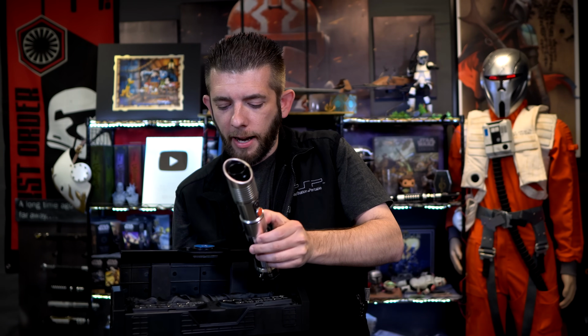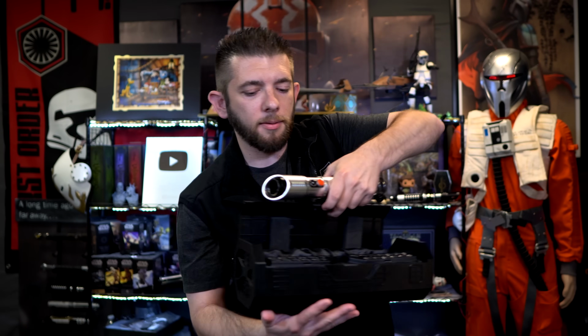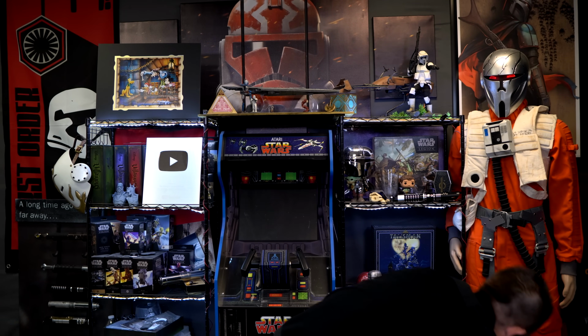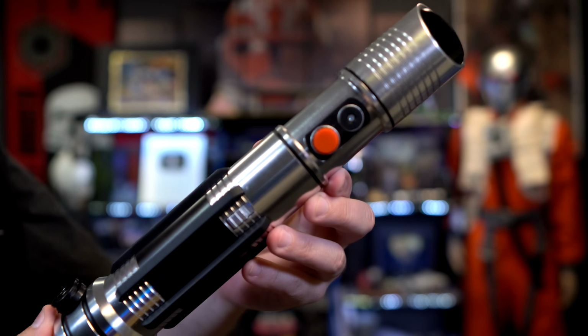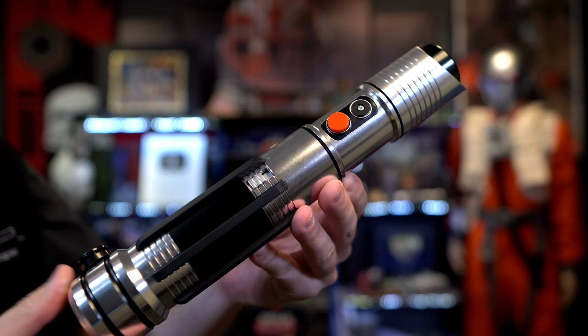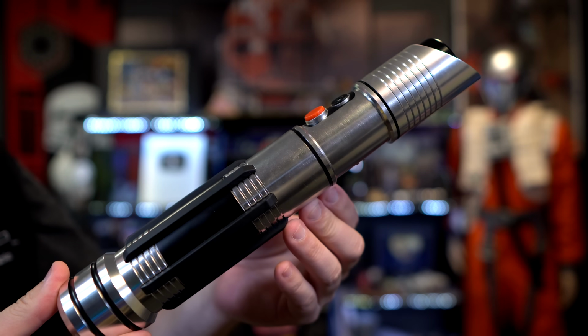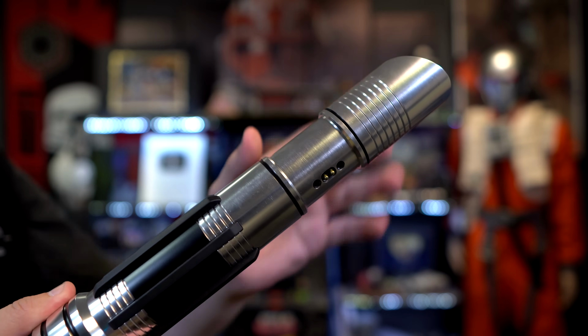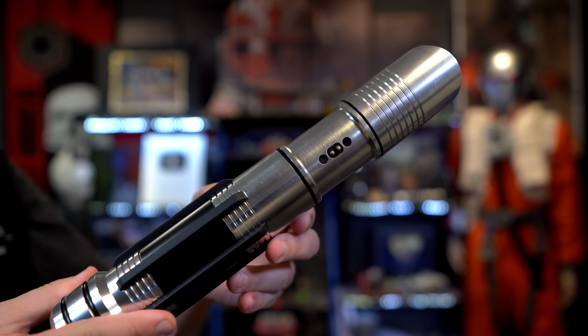So we're going to go ahead and start with taking the saber out first, and I want to show you guys the saber, and then we'll take some of these out as well. Oops. So first off, here is your Legacy Lightsaber. Let me go ahead and give you guys a closer look here. Overall, it's actually got a very nice appearance. I do like the look and style to it. It may seem like it's a little bit plain on top, but I think it's a nice touch.